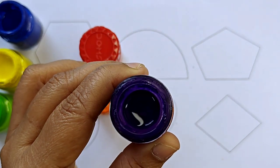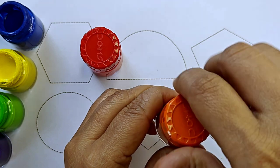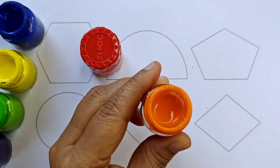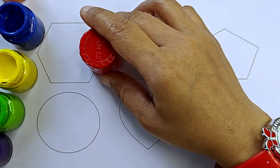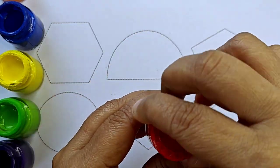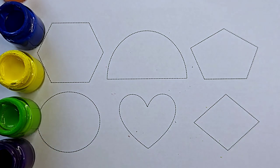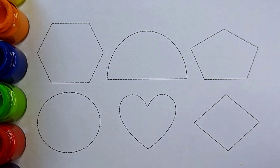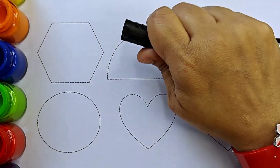Violet, V-I-O-L-E-T, violet color. Orange, O-R-A-N-G-E, orange color. Red, R-E-D, red color. This is black color, B-L-A-C-K, black color.